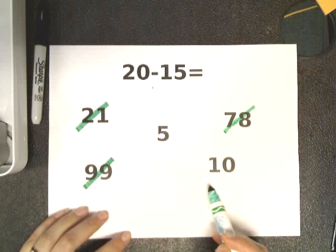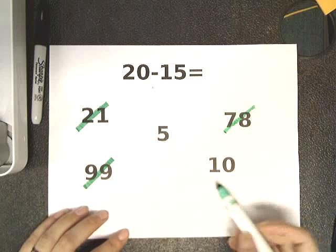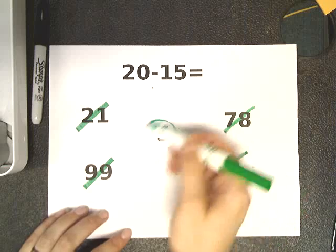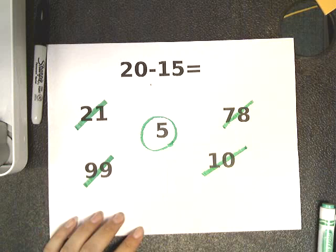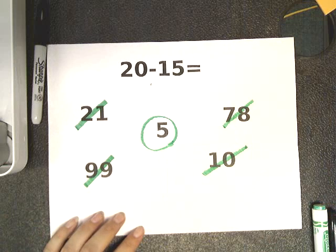Here we have another fact. 1,000 minus 1,000. Again, before I do any calculations, I can see quite a few facts that I can eliminate. First of all, whenever I do something to a fact, it's going to change. So the fact that it would stay the same as 1,000 just does not make sense to me. I'm going to cross that one off.